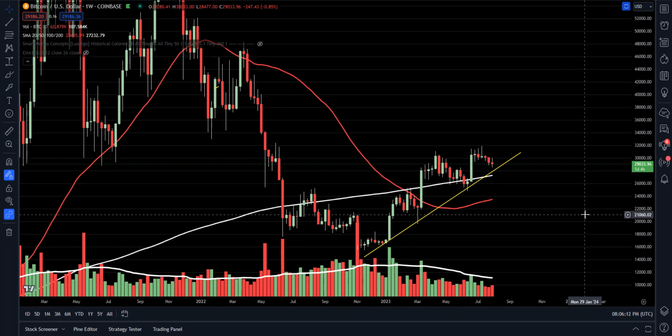So watch these areas, guys. Anything can happen right now. It's all down to basically a single whale or two who can move this market either way that they want to. So really have these support and resistance areas mapped out on your chart.